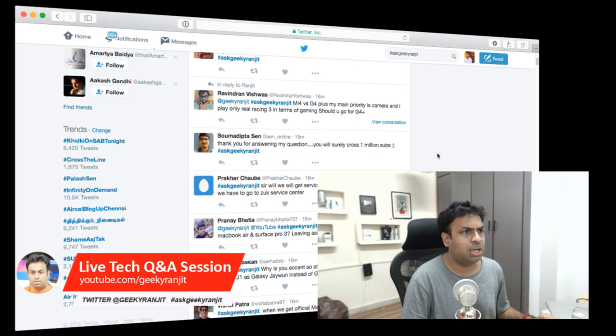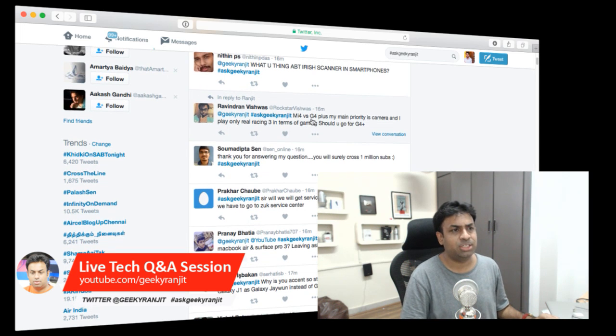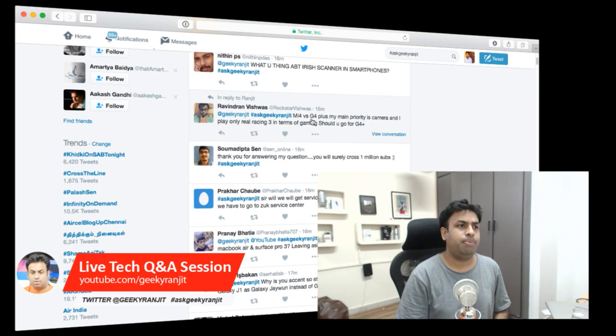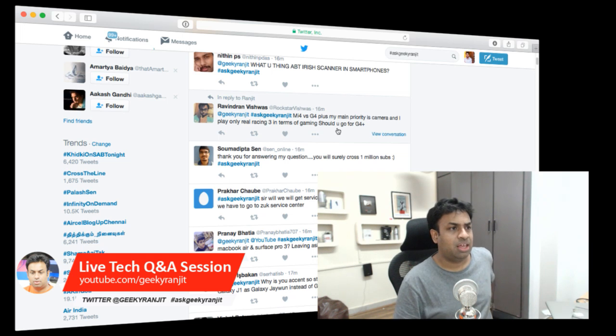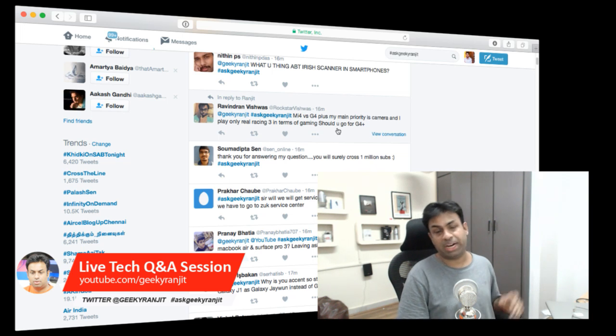Okay, this is by Ravindran Vishwas. He's asking, Mi 4 versus the G4 Plus. My main priority is camera, and I play only Real Racing in terms of gaming. Should I go for the G4 Plus? Ravindran, definitely the camera. If you just look at the camera, then the Moto G4 Plus has a better camera compared to the Mi 4. I hope that answers your question.